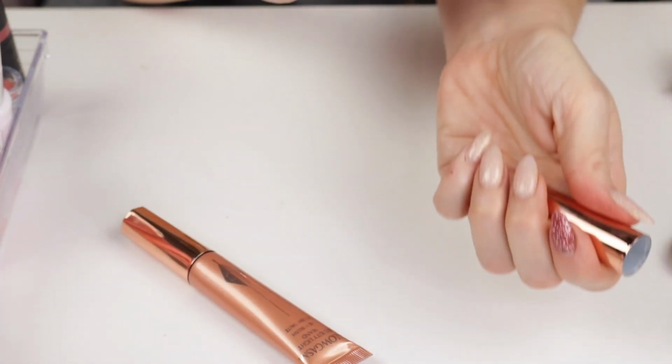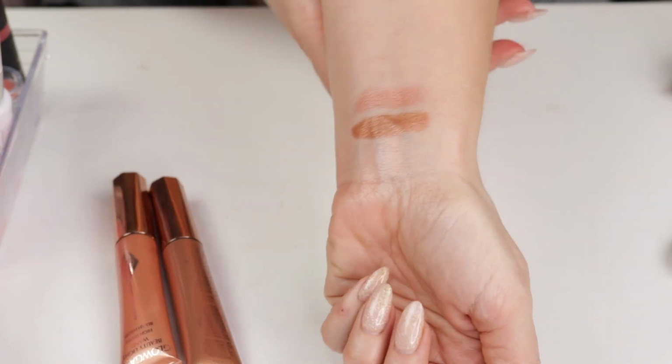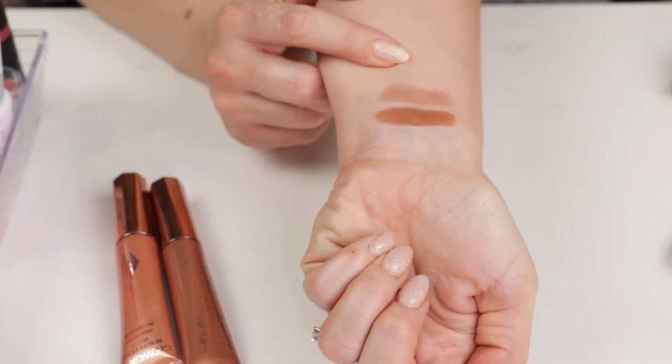Why am I sitting here yammering? Why don't I just put these on? That's what you're here for, right? So here we have them right here. The darker one is actually Pillow Talk and the lighter one is Peachgasm. I don't know what the hell I was thinking.